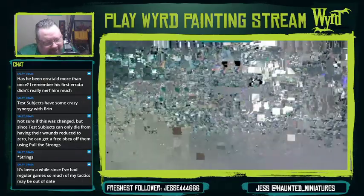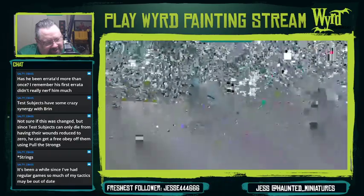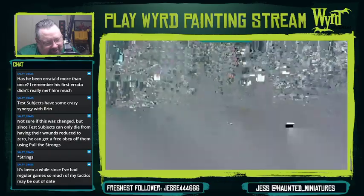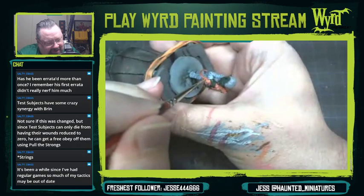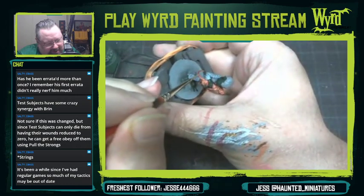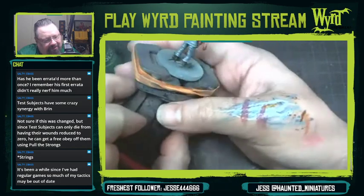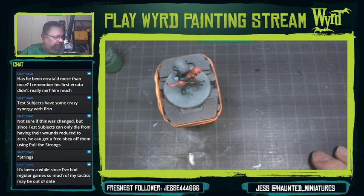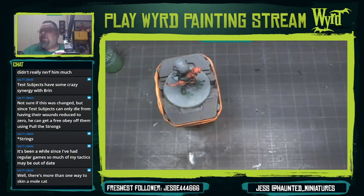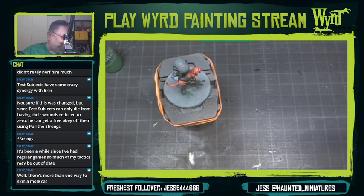Right now, it almost looks like it has no skin on it, like it's not just hairless but skinless. We'll fix that up with a little bit of the actual flesh tone in a minute. It looks kind of disturbing right now for sure. Okay, we're gonna bring a little bit of the flesh. We're gonna do regular flesh this time. Well, there's more than one way to skin a mole cat. That is true. That is very true. For sure.